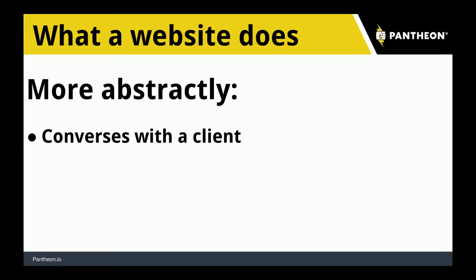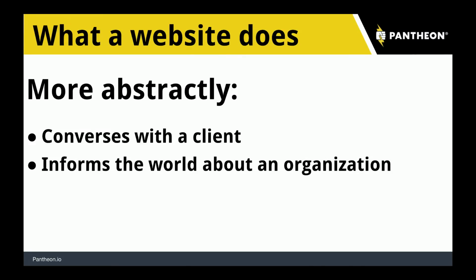So I find it helpful that browsers can also be called clients, because that reminds me that the conversations that servers have with clients will reflect the conversations that we as web developers will have with our clients, with the people who need the website.